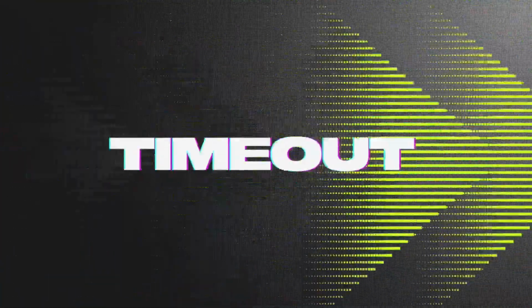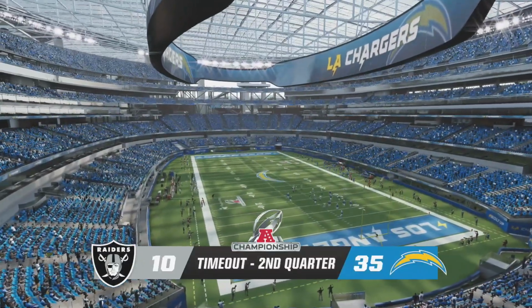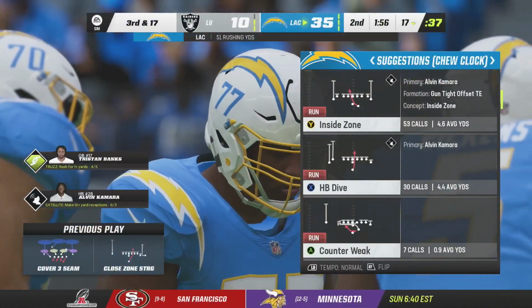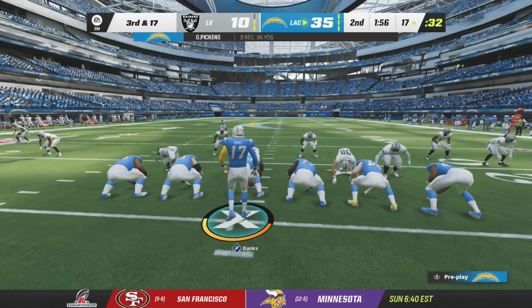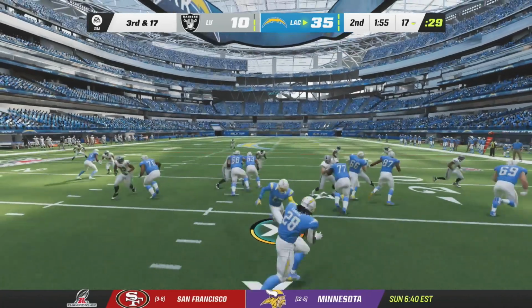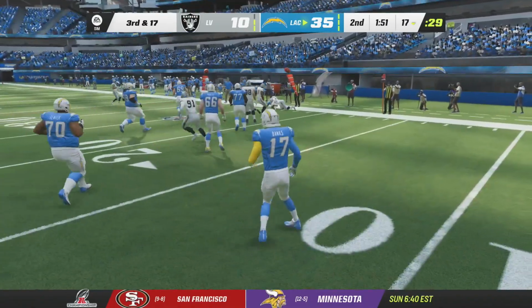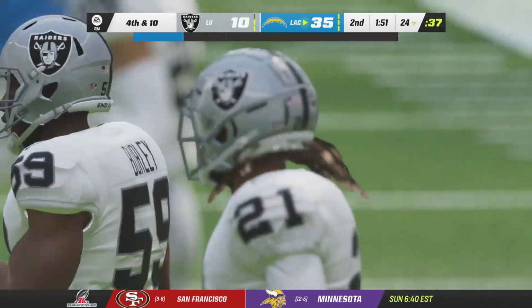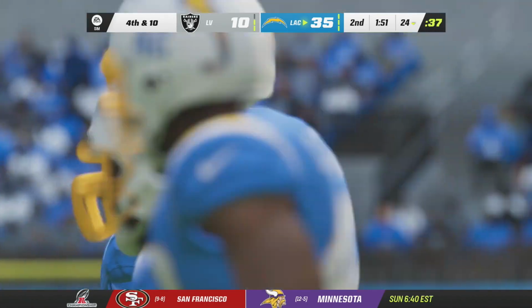The Raiders going to use one of their timeouts. It's just their first, so they'll have two remaining here before we get to halftime. And the Raiders call on a nickel set for third down. Again, it's Kamara. And he gets it here to right around the 24 before he's out of bounds. It's a 7-yard run, but it does bring up fourth down.